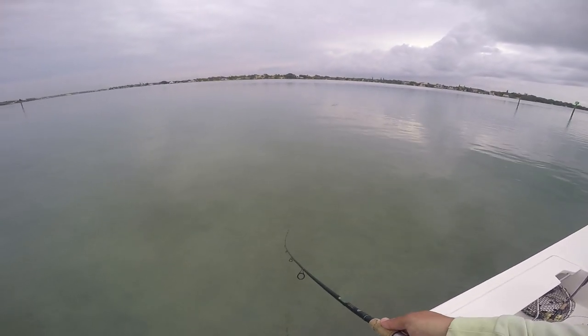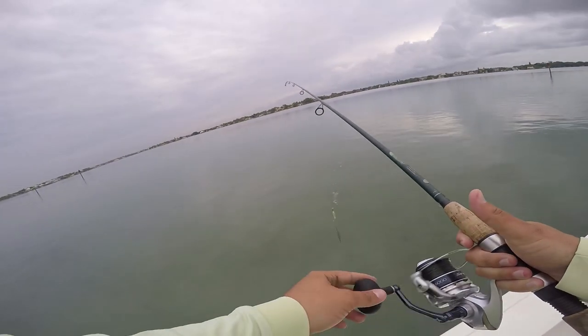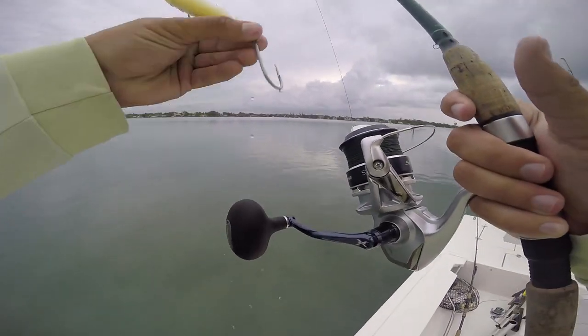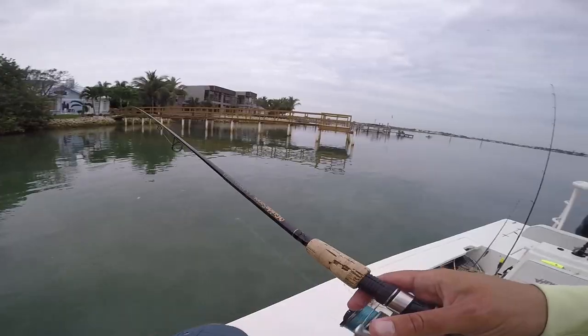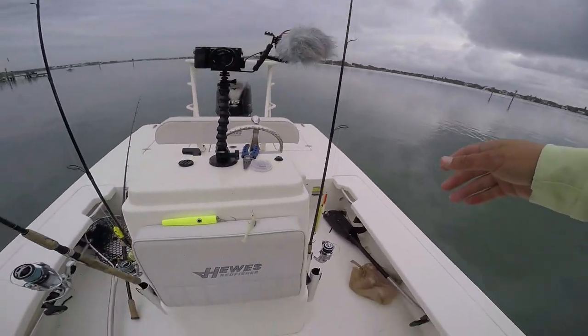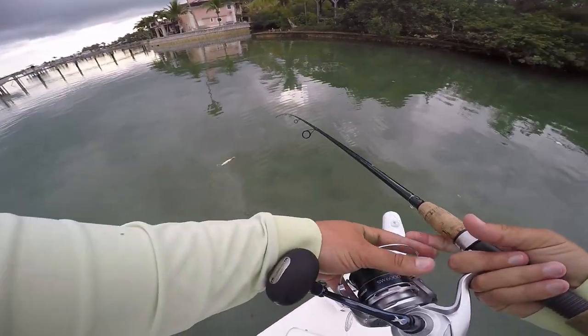I don't know if that scared him or it looked like it. Yeah, it's spooking. When they're slow rolling, big jacks typically aren't gonna feed, but if they're moving quick, that means they're searching for something. Another decent sized jack right here. I'll pick up the needle. I don't know where he went. There he is.